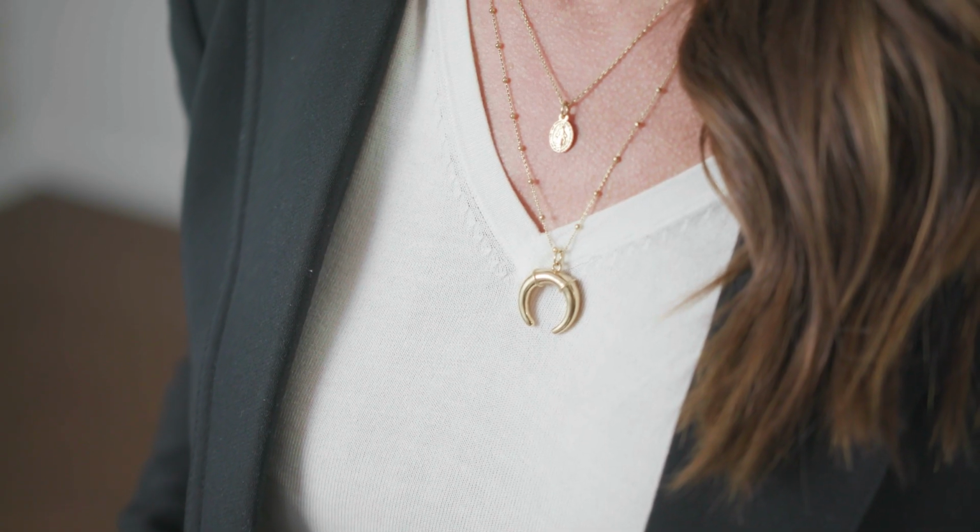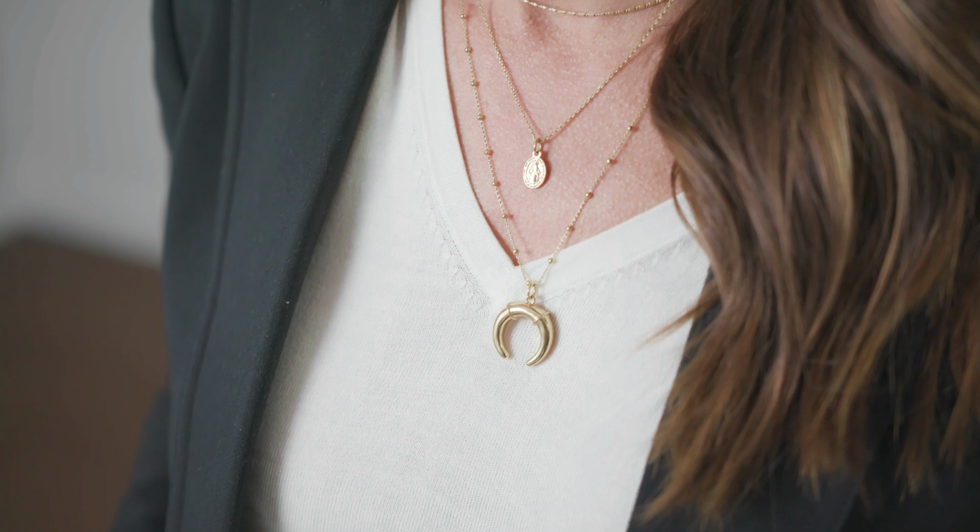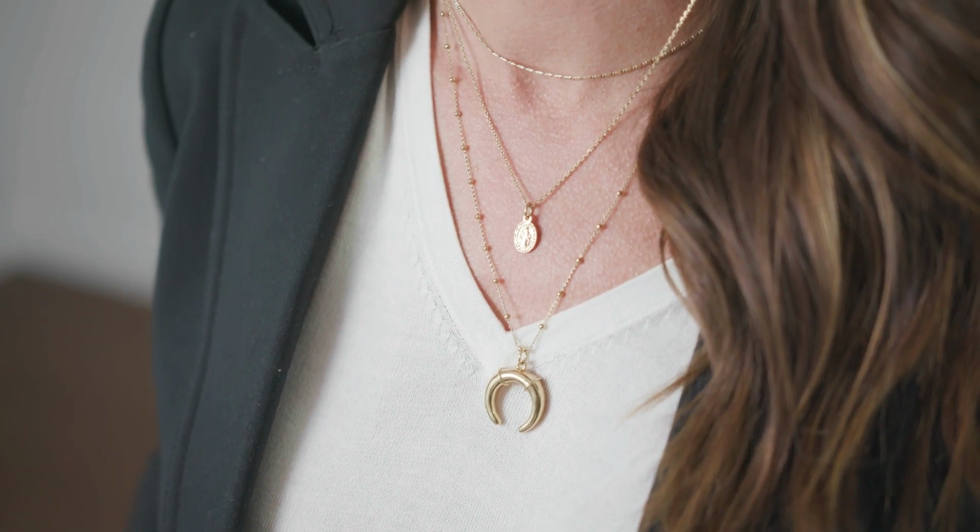Something really cool that these guys do, and the reason that I love them: they are gold plated, which means that they're not overly expensive. They're good everyday jewelry. You can layer them, and they also use recycled gold, which is a really cool thing because to mine gold actually takes a lot of effort and does a lot of damage to the earth. So they use recycled gold, which I think is pretty cool. And then they do direct to consumer, which means that they're sending right to you and they don't have to mark up the prices.